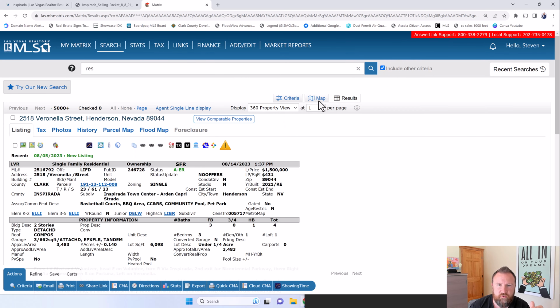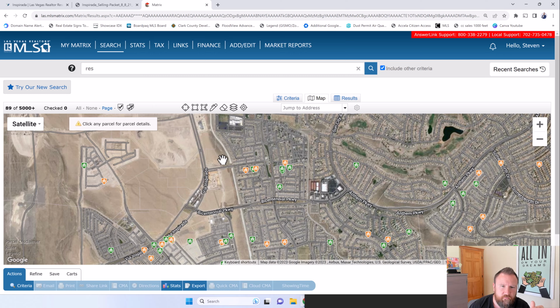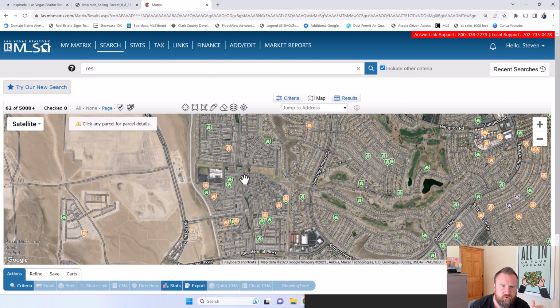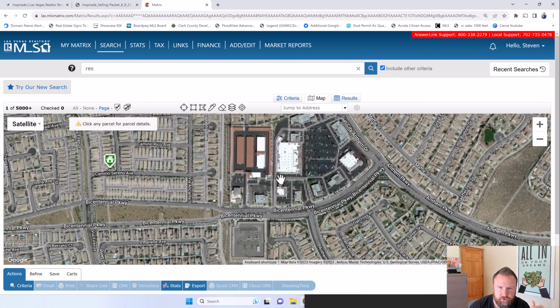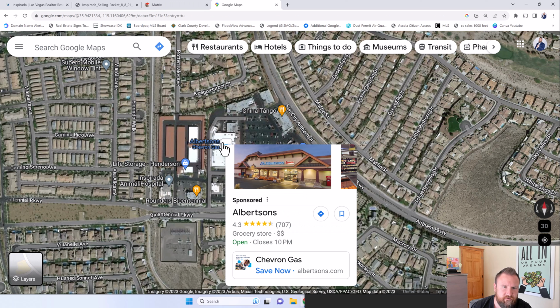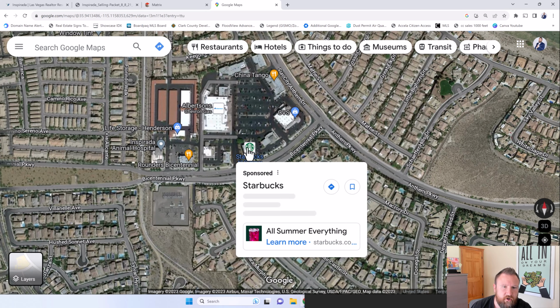But I don't want to get you too caught up in the listings. I'd like to keep going through this neighborhood. If we're going all the way back, we pass this school, we pass some great parks, and then if we head right on over here, a very large grocery store is right here. We have Albertsons, a very large grocery store. Look at the 4.3 rating, 700 reviews. Very nice community grocery store there. Of course, a Starbucks. There's always going to be a Starbucks on every corner.